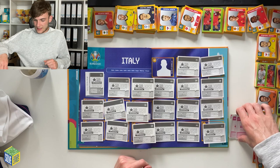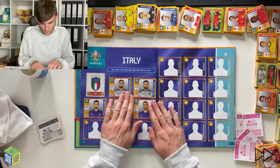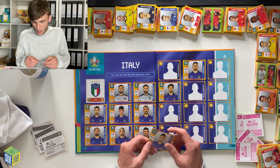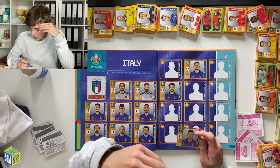Start with the Italy badge and then work his way through to number 31, which is Moise Keane. Into the wrong place. Oh, what an idiot. Oh no. Oh no, I better have another one of these. Manuel Locatelli.